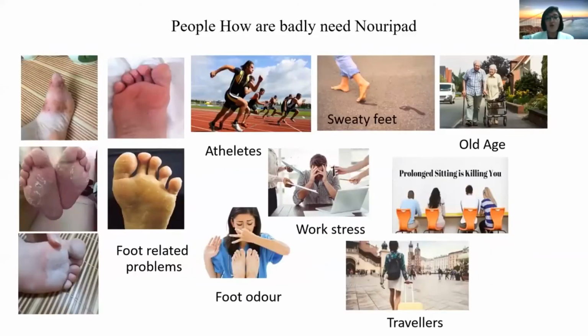Okay, who actually needs or should wear our shoe insoles, especially? All right, so let us look here. Foot problem related, especially those who are having dryness, scaly foot. You see, this is more on your scaly and dry foot, and wrinkled and cracked heels, especially. Athletes, those who are practicing more. Sweaty feet, those who are having sweaty and odor feet.